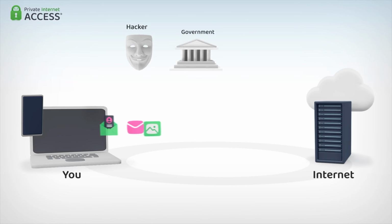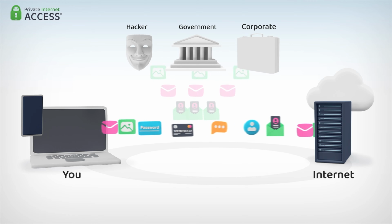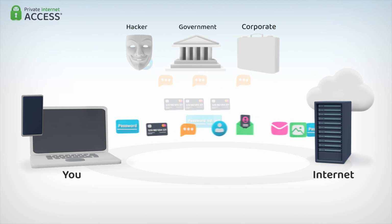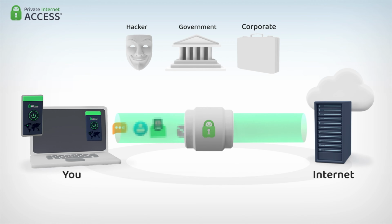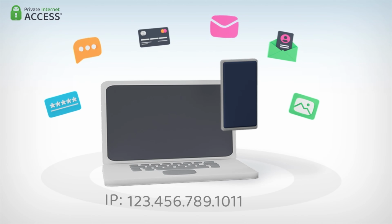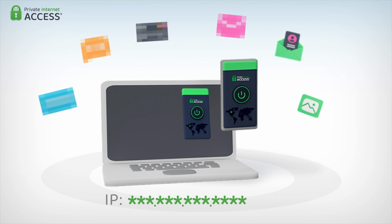VPN stands for Virtual Private Network. It kind of extends or tunnels a private network across a public network. So all of the data that you send and receive can now be private while you're using that public network. Okay, that might be a little bit confusing.